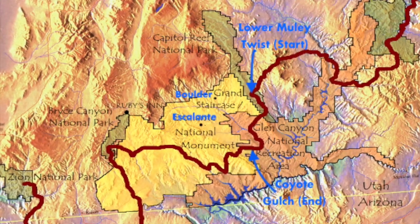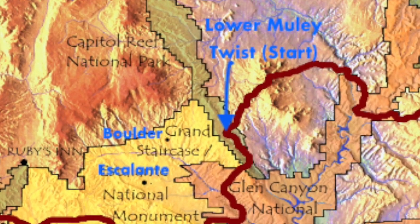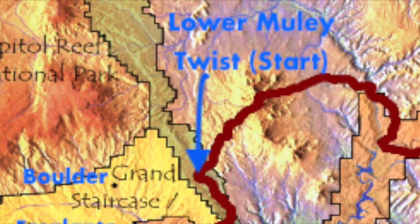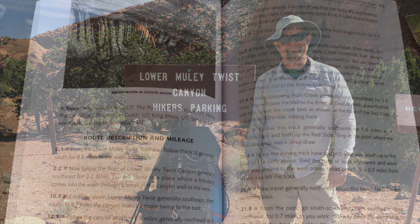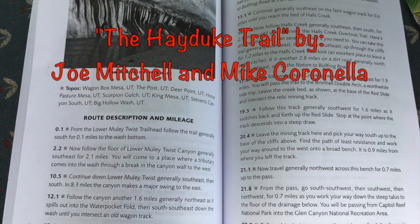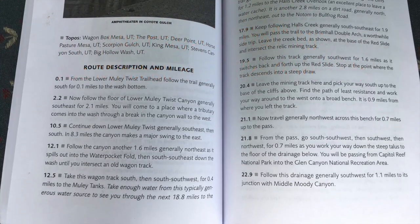After planting my cache there next to the scorpion, I managed to stage a car back in Escalante and catch a shuttle with Escape Goats. Thanks, Sean, for the ride out to Lower Muley Twist Canyon Trailhead. It's almost 5 o'clock and I'm finally getting my section hike of the Hayduke started here.